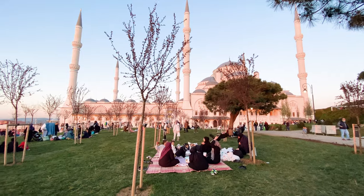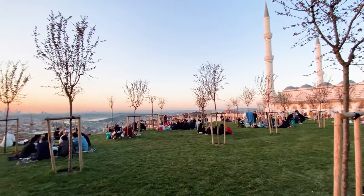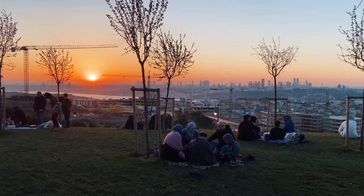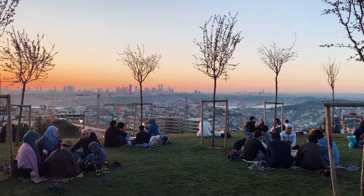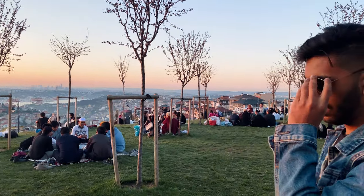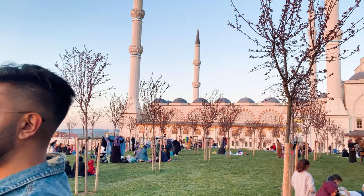And when you come here to Camlica Hill, which is located beside the masjid itself, there's a lot of people that sit down with picnic mats. As it's almost nearing iftar time, and as it's Ramadan, people are waiting to break their fast as well. So it's a good area to come over here and break your fast. And you also get the view of the golden hour. The sun is setting at the moment. And also beside this hill, you have a children's play area as well. So there's swings and different other activities that children can do.